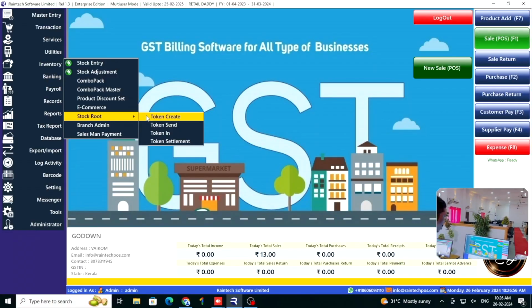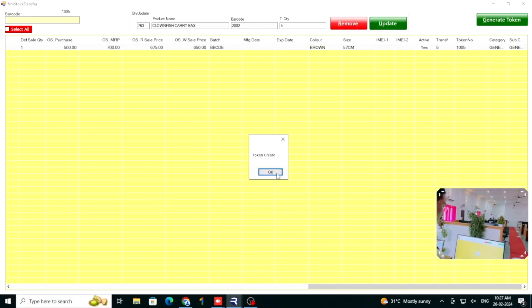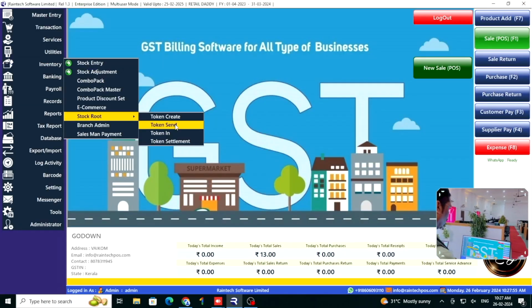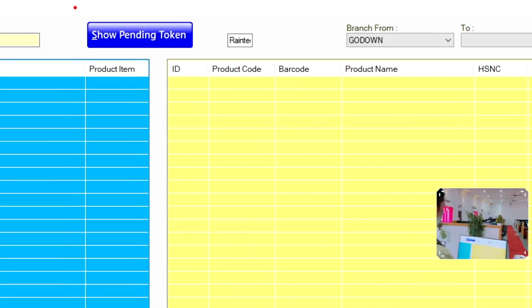And there are some other advantages with Retail Daddy. For example, you have a godown. In the godown, you can install this software and make all the barcodes, labels, everything for your products, and you can transfer the stock to multiple branches from this software. In the godown, we make all the barcode labels. The same barcode will work in all the branches. This kind of multi-branch technology we also implemented with this software.